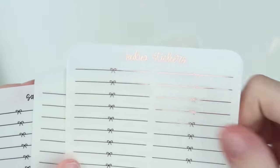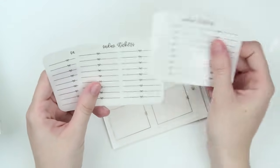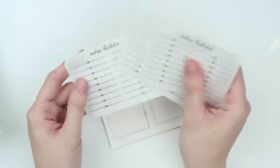Yeah, I really like that. So here's her rose gold, her gold, and her silver. I really liked these. I don't know what I'm gonna use these for, if I'm gonna use them for dividers or, you know, I'll just play around with them and see.